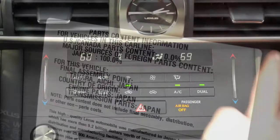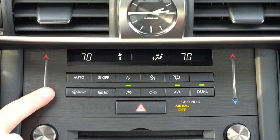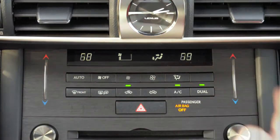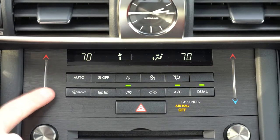But one of the coolest things I like about the IS300 F Sport is when you have the climate control on, there are these two lines on each side of the climate control options there. They don't look like buttons, but they are. If you press them, it'll actually increase or decrease the temperature. But again, they don't look like buttons. It's kind of like a hidden way to adjust the climate control. And I don't know how Lexus does it, but it's freaking cool.